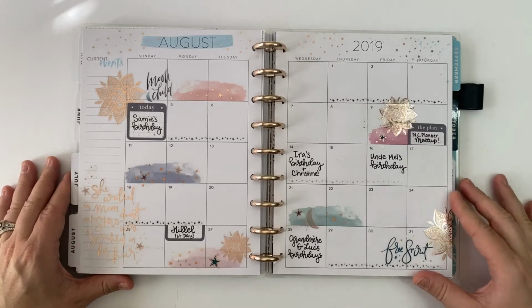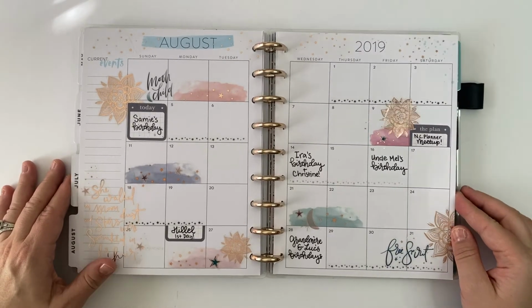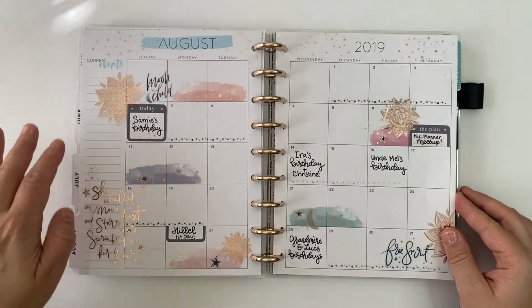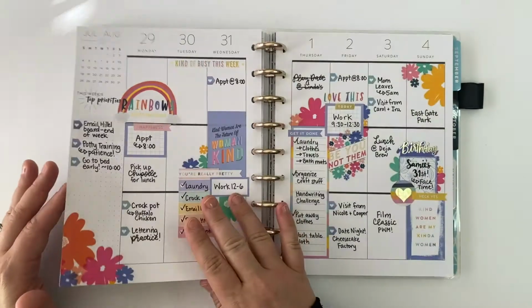All right, here is my monthly spread for August, also using that same Free Spirit sticker book. I love this one. It's probably one of my favorites just because of all the rose gold foil and the stars, and yeah, just loved it.